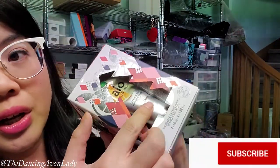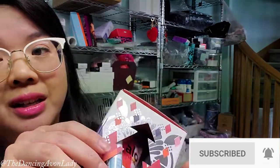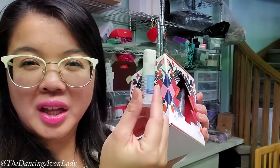I mean, I don't know which one. I actually kind of like this one a little bit more. Representatives, if you're doing this, be aware you can get products stuck on the inside there. So make sure you do check them, okay? Like here, I have a lip balm that got stuck in. Stealthy.